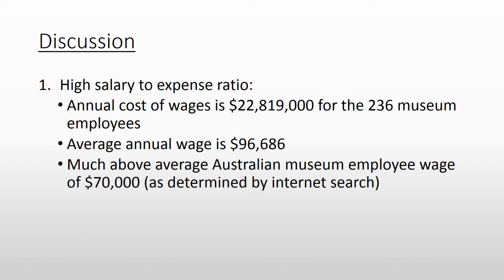There is a high salary to expense ratio. The annual cost of wages is $22,819,000 for the 236 museum employees. There was an average annual wage, which was about $96,686, much above average Australian museum employee wage of $78,000, as determined by the internet search.